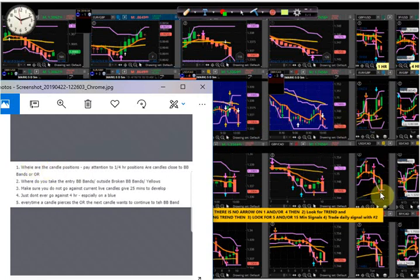Look at where the candles are. Be strategic and be logical and have common sense.